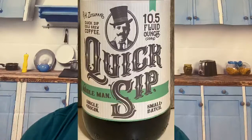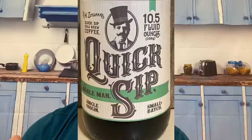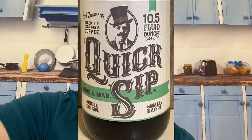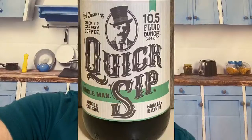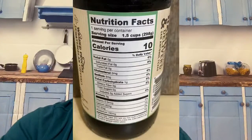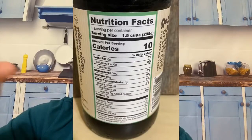Okay, let me show you what the front of the bottle looks like. That's the Quick Sip Middleman. It's a single origin coffee and small batch of coffee. Let's see here. There you go. And it only has 10 calories. It has no sugar. And it's 10 and a half.